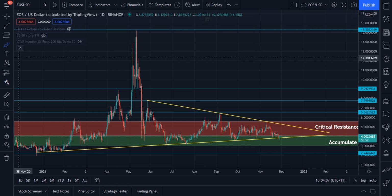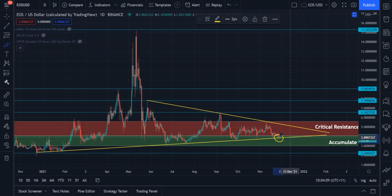And I would assume that this is actually the last test of the downside here. Now, obviously, if you believe that the market is generally bearish, if you believe that Bitcoin is going to go down, you disagree with me, and hence this analysis is not valid.